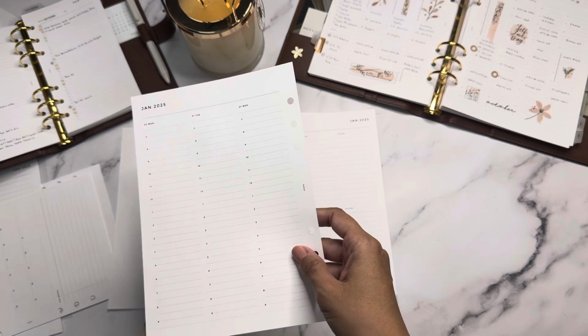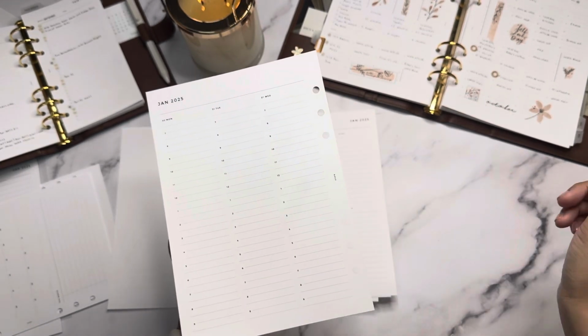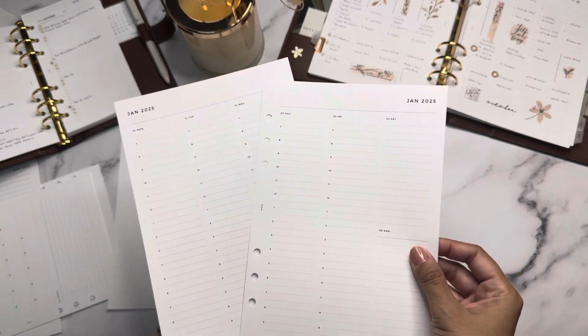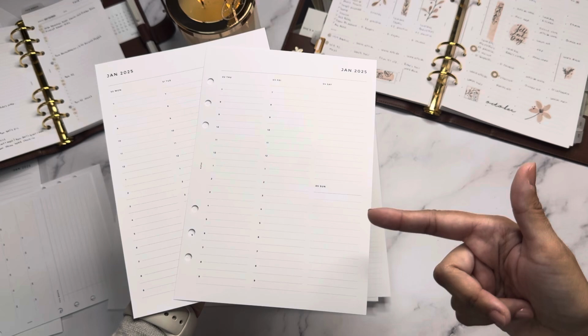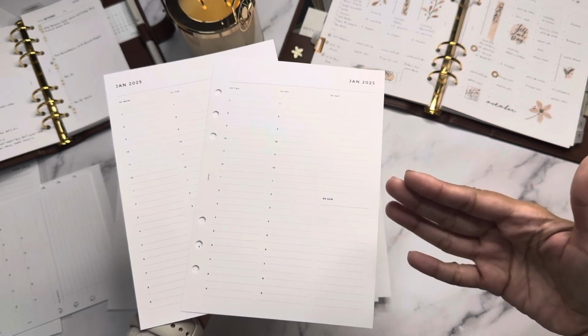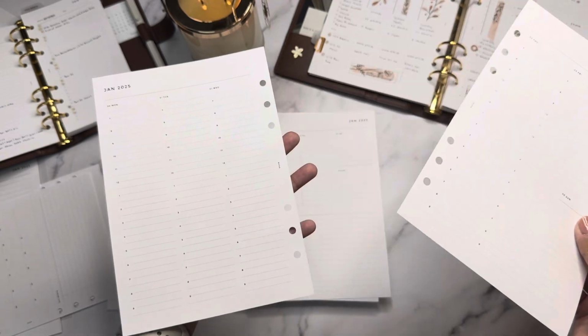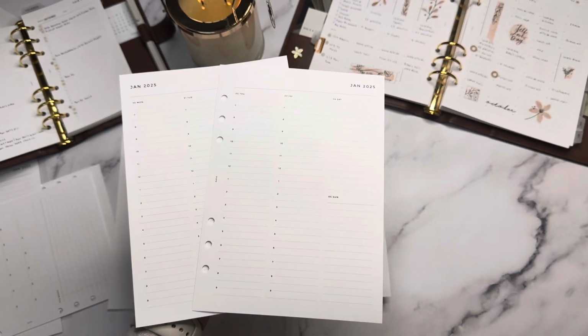And then on this side, it's very similar to that, except you have more space because now you only have Monday through Friday that have the half-hour slots that you can actually see. And then Saturday and Sunday are stacked and you can put whatever you want, and put your hours in if you wish to and whatnot. Very, very nice. Starts at 7 a.m. and they end at 9 p.m.